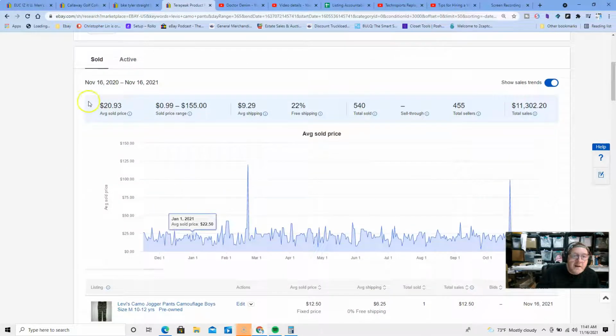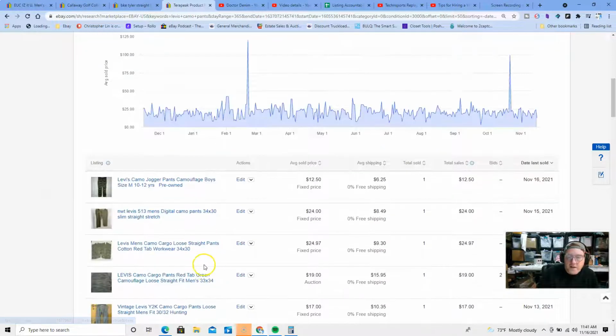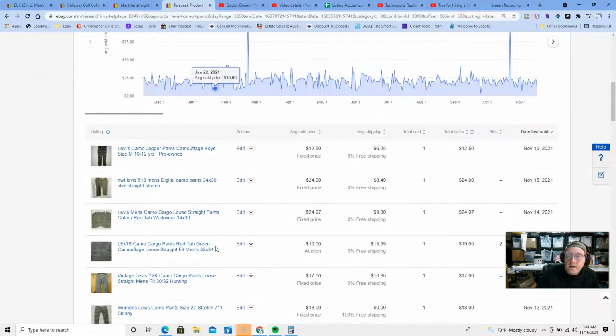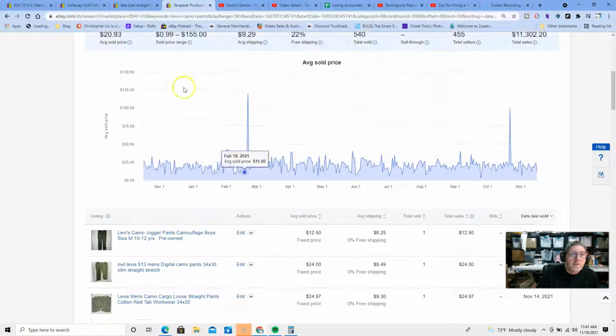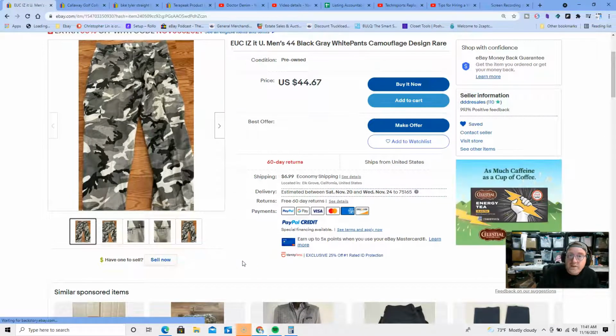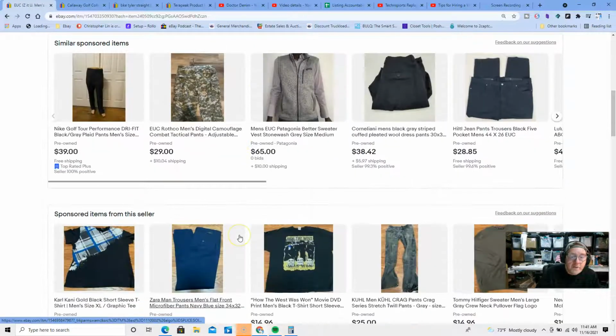So this average and this range are good tools. It also gives you the average shipping, the free shipping, the total number sold. Like if I listed these, I'd like to list a little bit high because I run a lot of promotions and do coupons and sales. So I'd probably list these at like $29.99 plus $8.99 shipping is where I would go. Your pricing, I don't know. You'd probably have to do a little bit more research. I'm just not familiar with that brand.